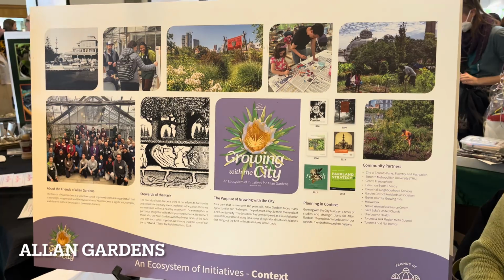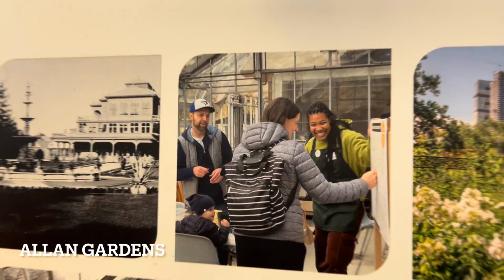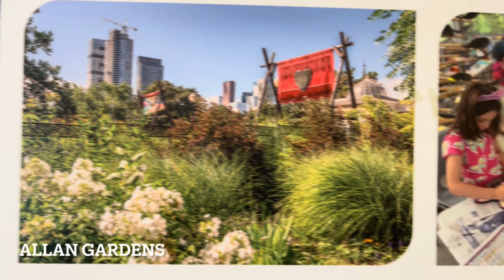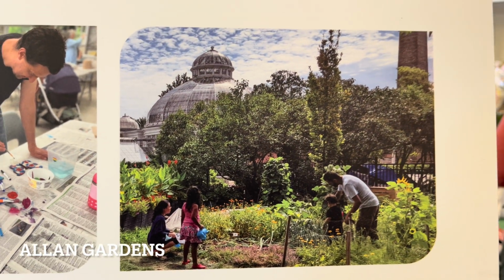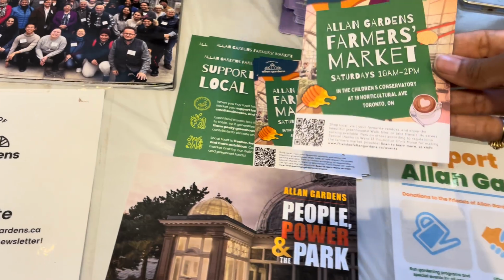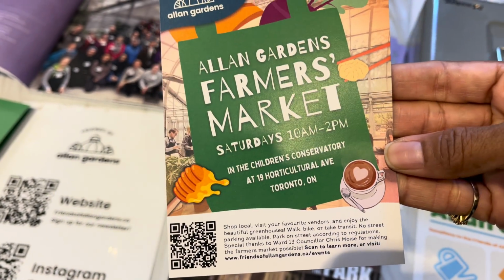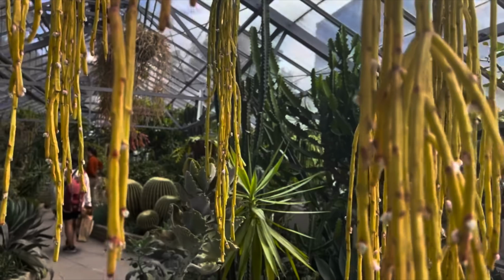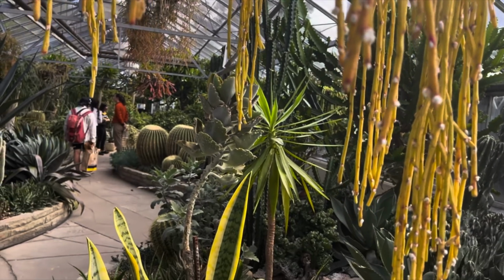Allan Gardens also had a booth at the event. Now, Allan Gardens is a hidden gem escape. It's a greenhouse in the middle of the city that features tropical plants, orchids, succulents. They've got a lush variety in their greenhouse. Not only that, they also offer a farmer's market on Saturdays, and it's just a cool place to get away and enjoy nature, especially in the winter.